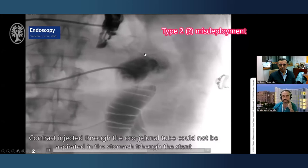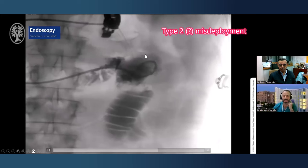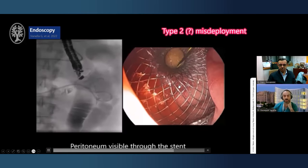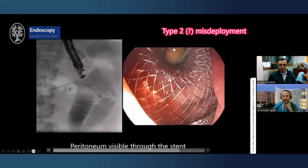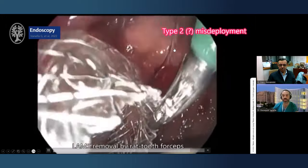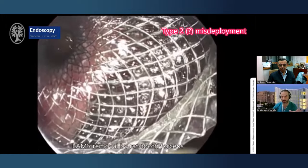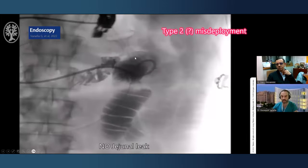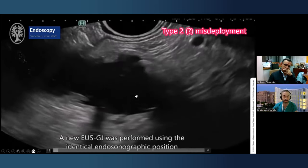And as minutes were passing, we also started to see the peritoneum through the LAMS, as you will see in a while. So what we decided to do in this case, and this is the importance of having an orojejunal tube there, we decided to restart the procedure, simply restart the procedure. We just removed the LAMS. And this is because we could demonstrate that there was no peritoneal leak in the jejunum. It was safe to start back the procedure and to do another attempt.